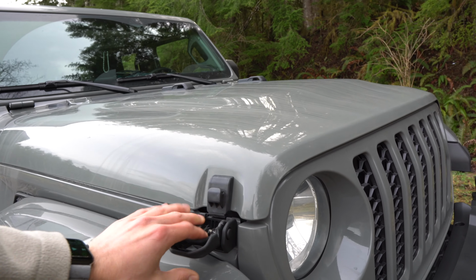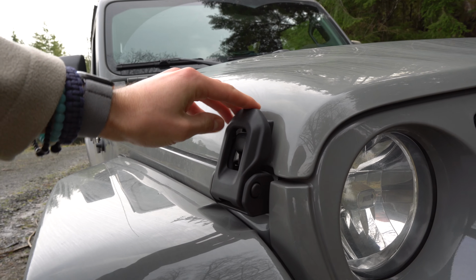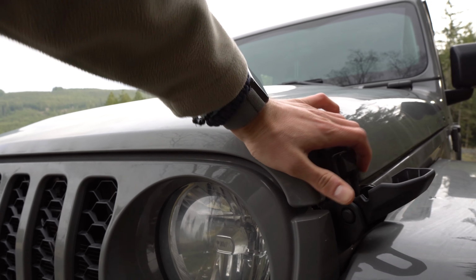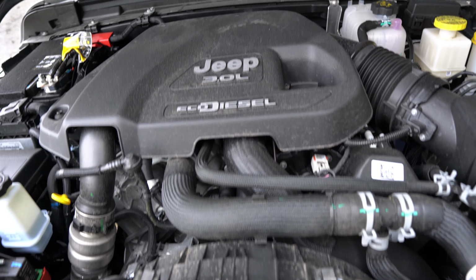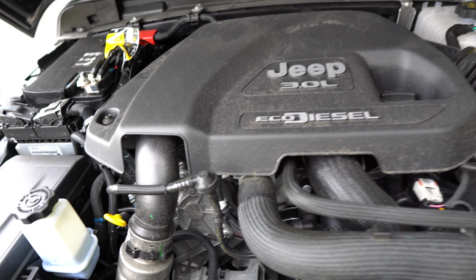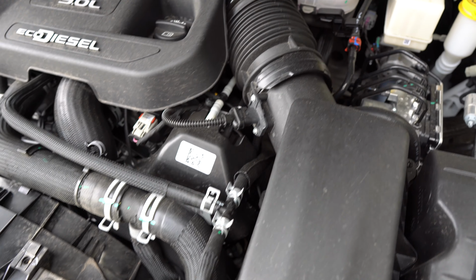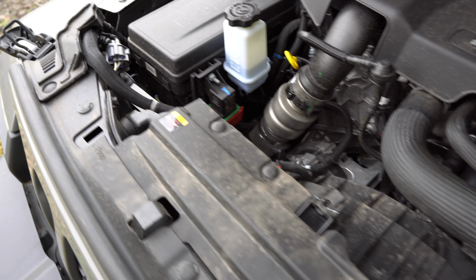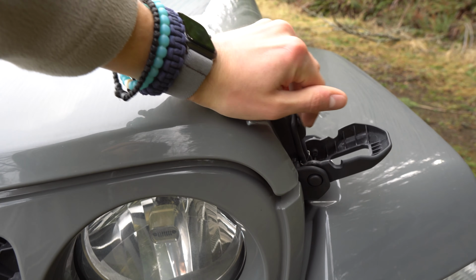Take a peek under the hood for you guys. These new latches on the JLs and JTs, super easy to use. One-handed operation, and they feel way better than the JKs. So there is that EcoDiesel engine. Beautiful looking motor. This is the 3rd gen, I believe, of this 3-liter coming out of the Ram 1500. I know we do have a turbo sitting in here. Haven't really taken a look through the engine bay yet, so this is actually my first time taking a look, but it's so clean, so exciting to have a fresh, spanking new engine. Really stoked about that. Super simple one-handed operation latches.